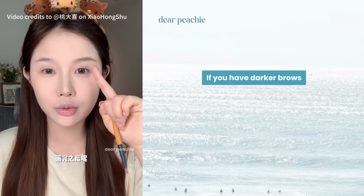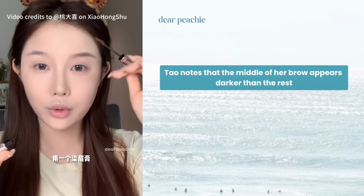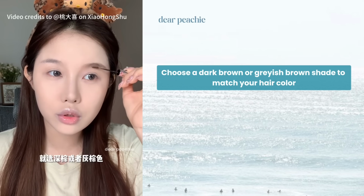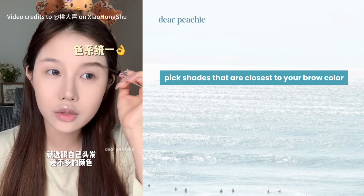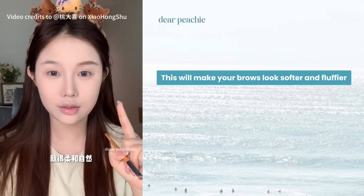If you have darker brows, you can lighten them with a lighter brow gel. Tao notes that the middle of her brow appears darker than the rest, so she lightens it there. Choose a dark brown or grayish-brown shade to match your hair color. If you have dyed your hair, pick shades that are closest to your brow color. This will make your brows look softer and fluffier.